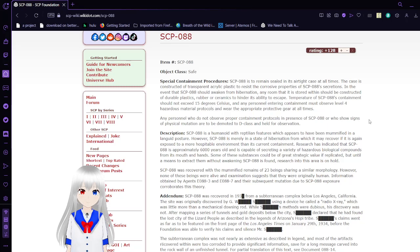The case is constructed of transparent acrylic plastic to resist the corrosive effects of SCP-88 secretions. In the event that SCP-88 should awaken from hibernation, any room that it is stored within should be constructed of durable plastics, rubber, or ceramics to hinder its ability to escape. The temperature of SCP-88's containment should not exceed 15 degrees Celsius, and any personnel entering containment must observe Level 4 hazardous material protocols and wear the appropriate protective gear at all times.